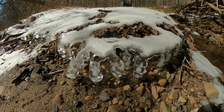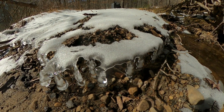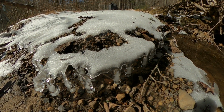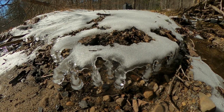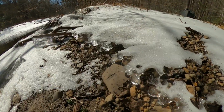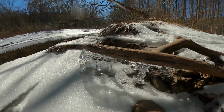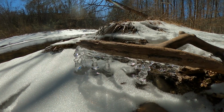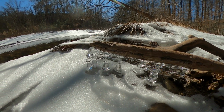Wonderful formations. Alien fingers. Sometimes they look like wine glasses. Little goblets. Goblets of fire. Goblets of ice. I love these formations. Oh man, look at these. Look at the light shining on them. The camera's picking that up, but how beautiful. Stunning. Mother Nature's work of art.